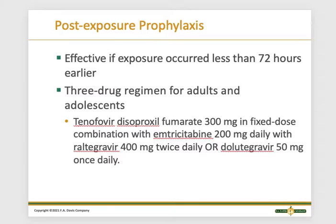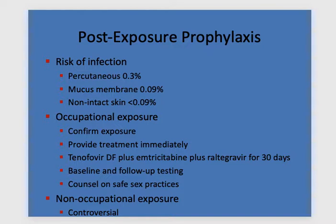You're also going to see these drugs used for post-exposure prophylaxis. So someone that comes into contact with blood from a patient who could potentially be HIV positive, needle sticks, accidental in the workforce or outside of the workplace. You're going to give this 3-drug regimen for adults and adolescents to prevent a potential HIV infection. So the risk of infection post-exposure is very low, but we still want to make it 0. So with post-exposure prophylaxis, our risk of infection drops significantly more to almost 0. Occupational exposures, you want to confirm the exposure, that the needle stick did happen, whatever it may be.